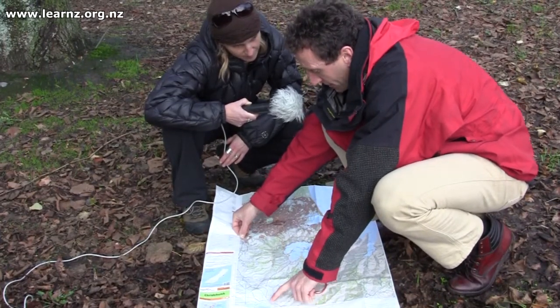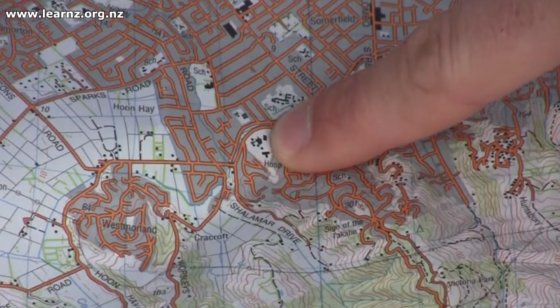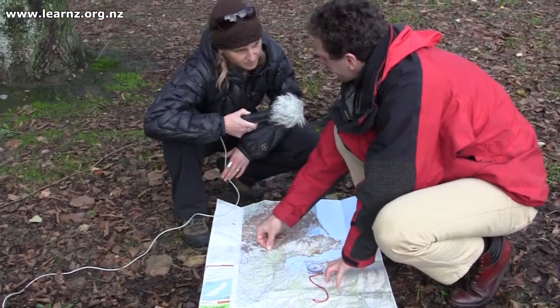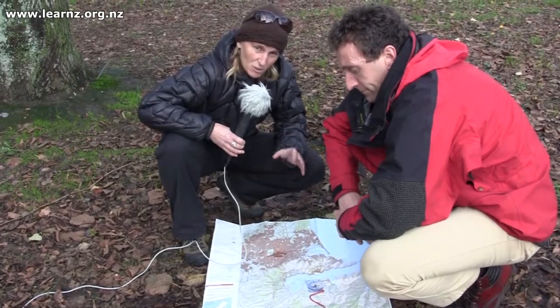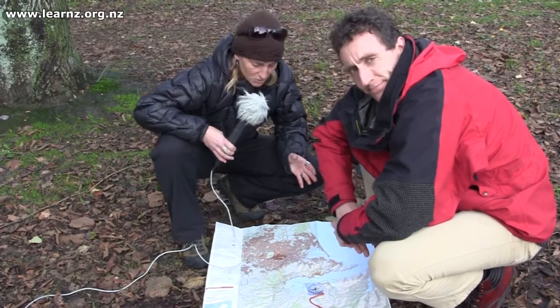And if we're using our fingers and we stay on that, we will actually find our location here, between the hospital behind us and the Heathcote River there. Great to know exactly where you are, especially if you have to quote it to someone who needs to find you, like search and rescue or emergency, like Richard was saying.